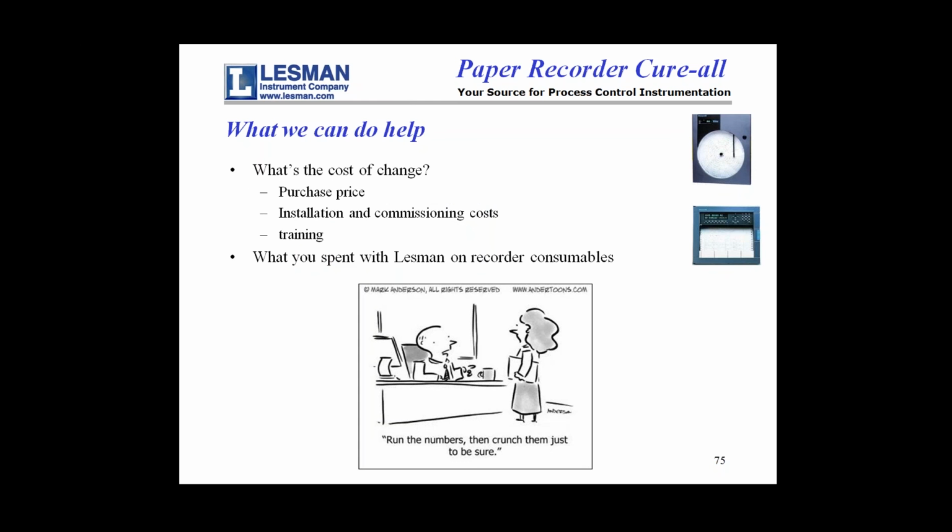So we can help you with telling you what the purchase price is, and if you need us to come in and install it and commission it or do some training on it, which, by the way, we only do in a fraction of the cases because, again, it's a recorder. And if you've got people on site that are used to configuring recorders, this one's probably easier than the other ones because it's got a full screen on there. When you go through the menu, it's easier to figure out what you're making your changes on.